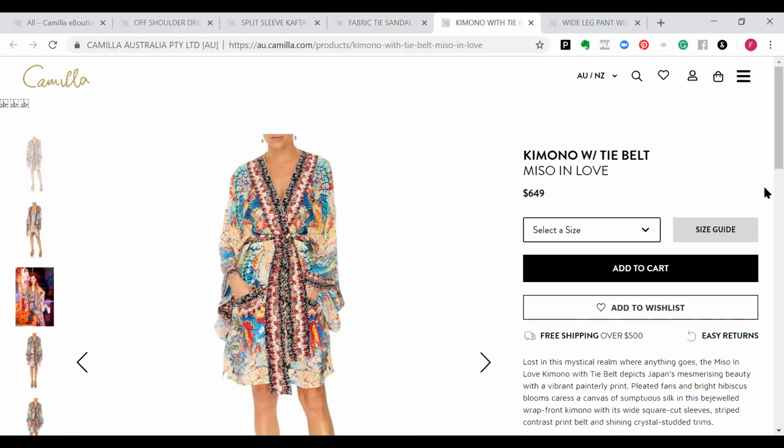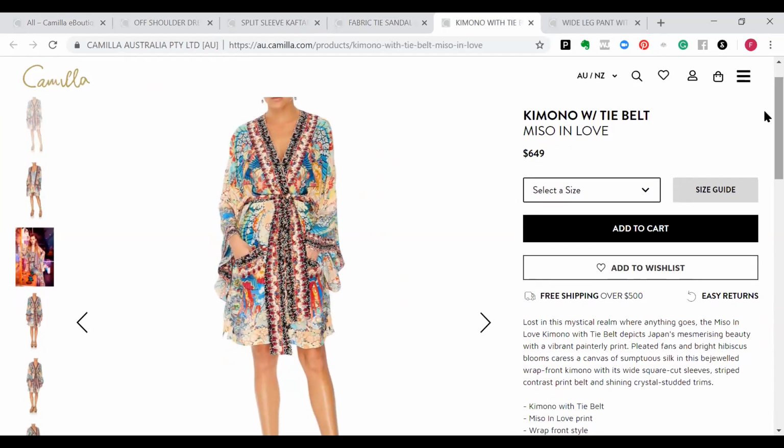As a layering piece on its own, you can dress it down more for, you know, the beach and resort style, but you can also dress it up with a pair of wedges and really large earrings for an evening out as well. And what I love about Camilla is that her pieces are just so luxurious, and the attention to detail is absolutely stunning. So we can see the shorter version here, but she also does longer versions as well.